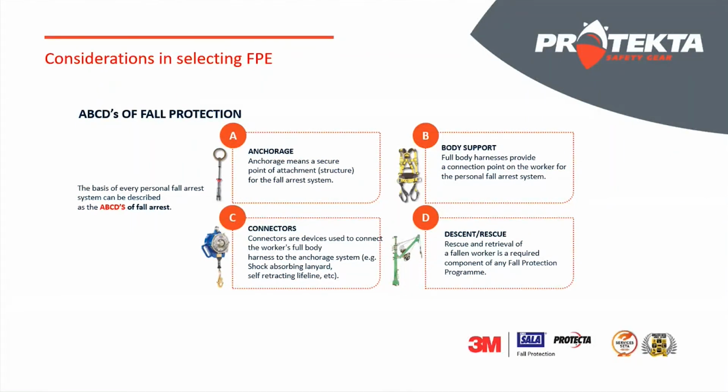What type of body support do I need? What's the activity the guy's going to perform? Is he simply going to climb up, climb down, or is he going to move on structures where there's no edge protection? Do I need to have him attached to a permanent lifeline system and he needs to move around using a rope grab on his front gearing? The connectors that he's going to use, can I give him a standard lanyard? Do I need to give him something different?